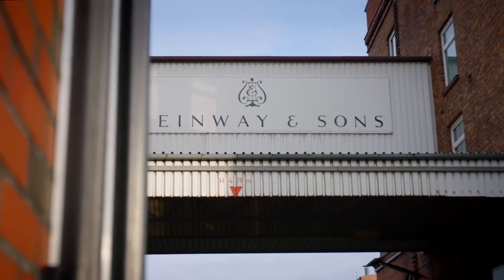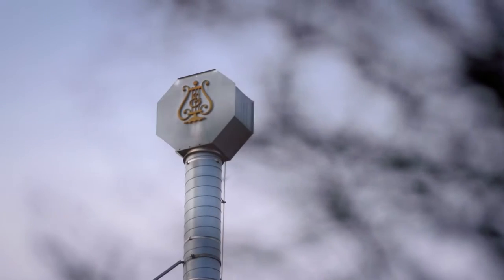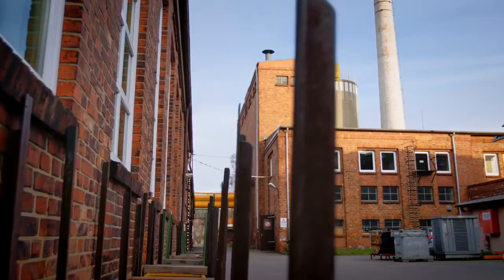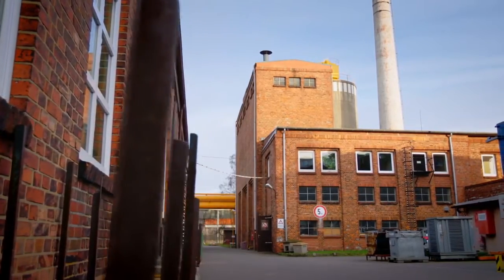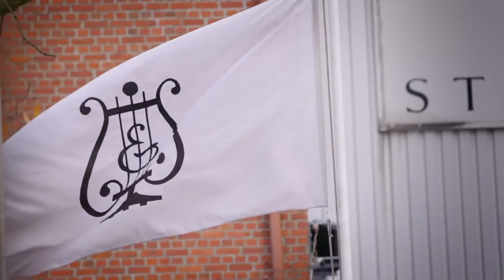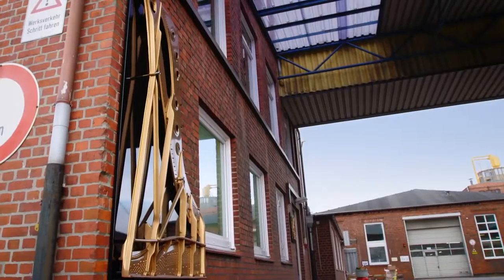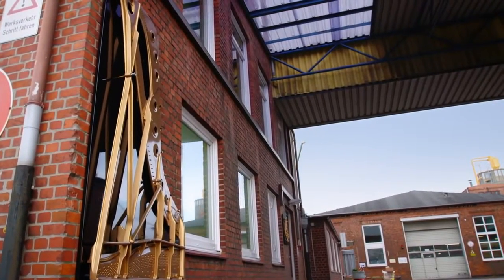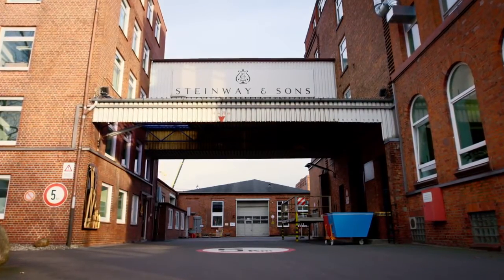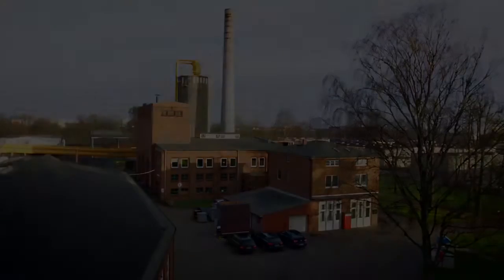The name Steinway & Sons stands for tradition, innovation and perfection. And these are only some of the features that make the brand so successful. This also explains why, for many, the name Steinway is still synonymous with grand pianos, and why Steinway pianos are the dream of everyone who is passionate about piano music. A tour of the Steinway factory reveals how much attention to detail, passion and experience go into every single instrument.